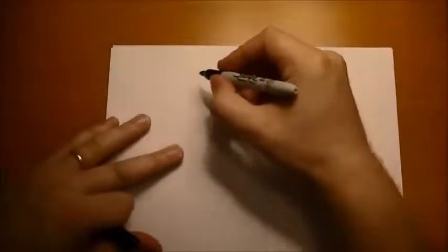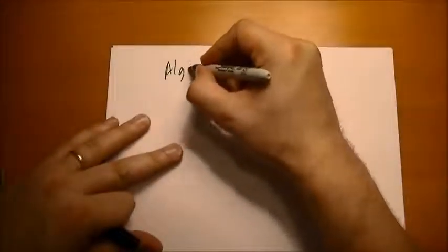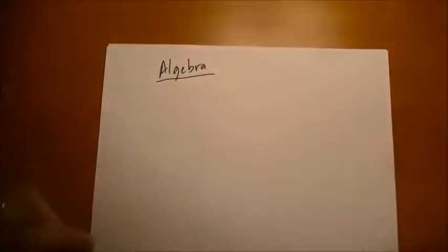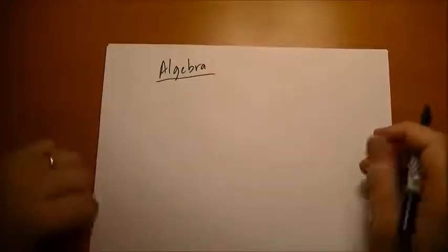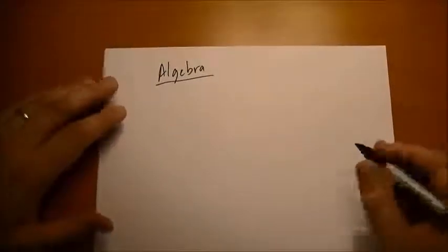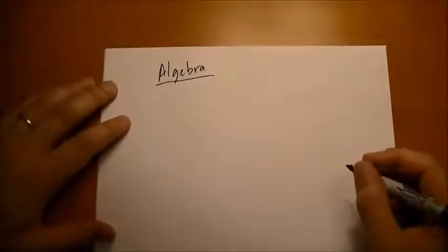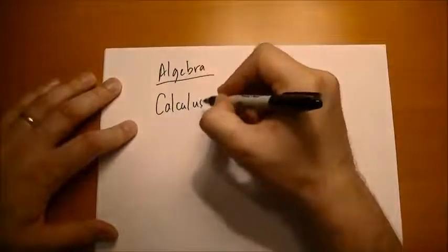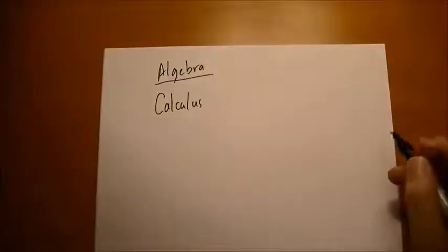What do you need to know? Well, if you want to learn electrodynamics, you have to be proficient in the following fields. One is algebra. You know, if you don't know algebra, you're just going to be completely lost. I can't emphasize that enough. If you really have to go out there and learn algebra, get used to moving those symbols around. Another is calculus, but you'd be surprised how little you actually need to know to get through everything.